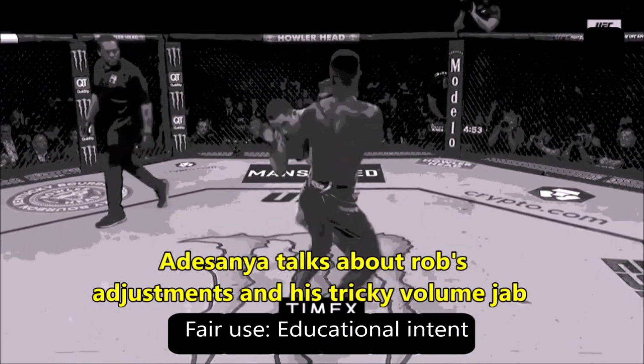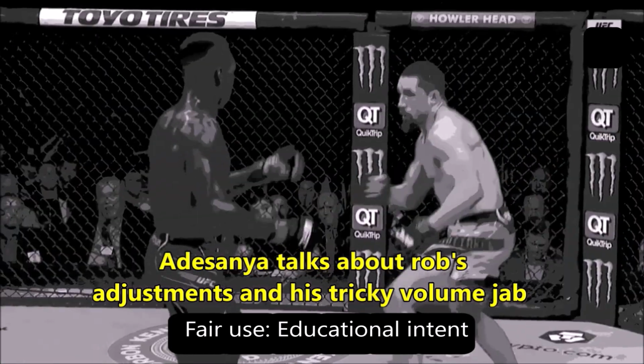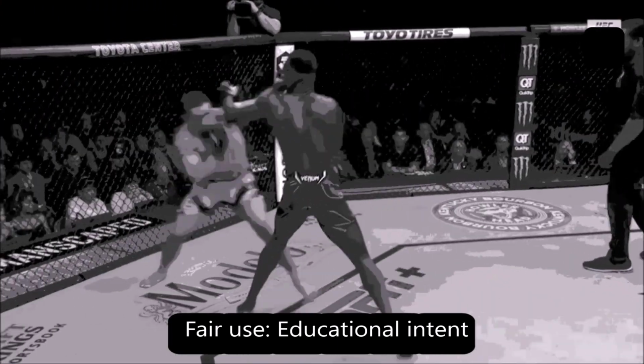Any other good adjustments throughout the fight? He tripled up his jab at one point. That was a good adjustment. That's how I think he caught me with this. I can't remember. The ability to nullify that range during the feint and throw in volume can throw off the opponent's rhythm as they're attempting to bait.